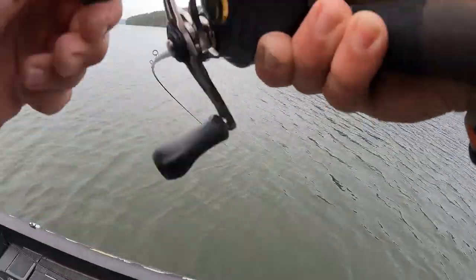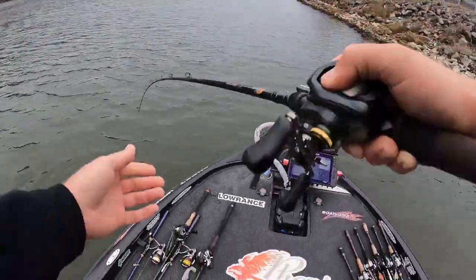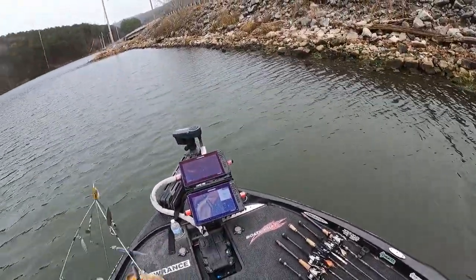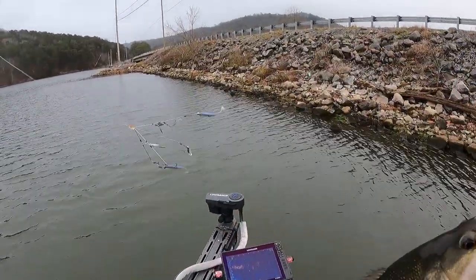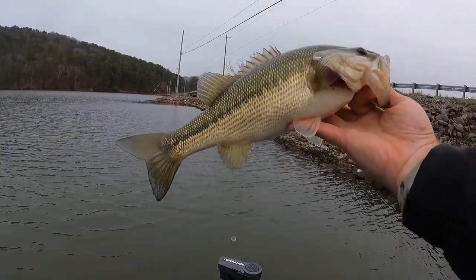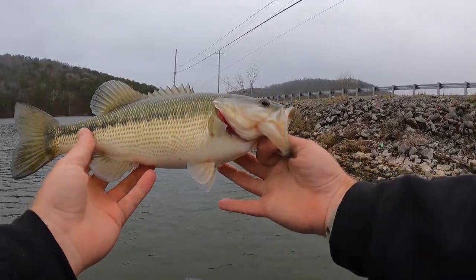There he is, guys. Right as I was saying that, I think it's a spot. Oh yeah, it's a chunky spot. What is up with catching all these nice spots today? I'll definitely take it. I guess he's not as big as I thought. I thought he was a little bit bigger, but he's still a quality fish. Probably a pound and a half spotted bass. Super healthy, pretty fish. That just proves exactly what I was talking about, guys.